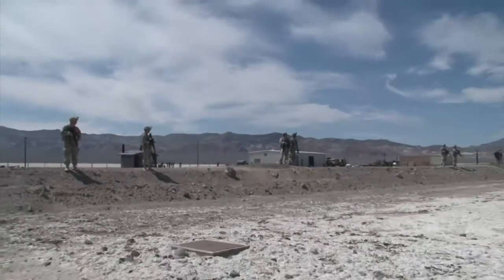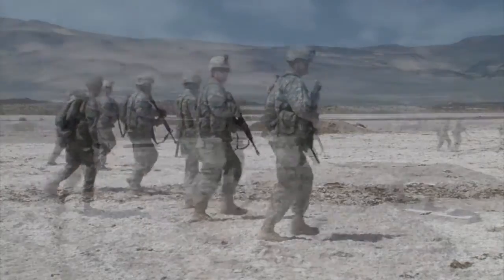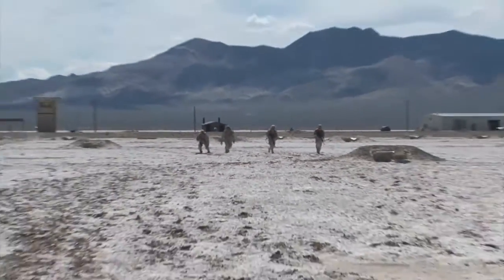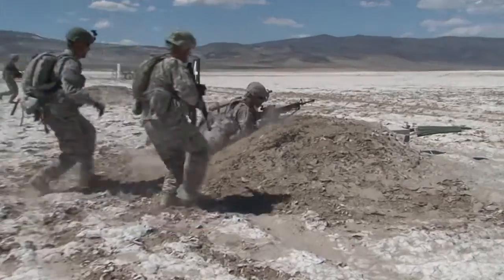Today we're practicing movement contact and breaching an obstacle. That incorporates individual movement tactics. In the real world, this is what we would be doing. We would move to contact. Once we receive contact, we take cover, return fire, and move forward to breach the objective.